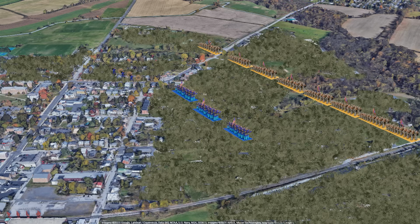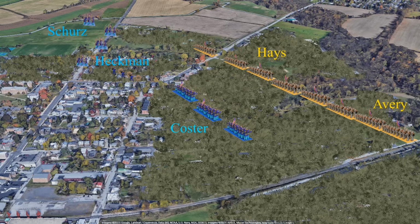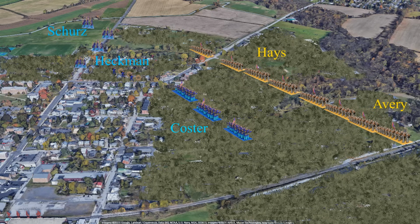Coster's slim brigade made a desperate stand against Hayes' brigade and Avery's brigade from Early's division. Coster is supported by Heckman's battery. Coster and Heckman are trying to hold off Early's brigades long enough for Schurz's infantry to retreat into town. Heckman's battery has been firing continuously for 30 minutes, expending 113 rounds, mostly canister. Coster makes a courageous stand, but he is outmanned.